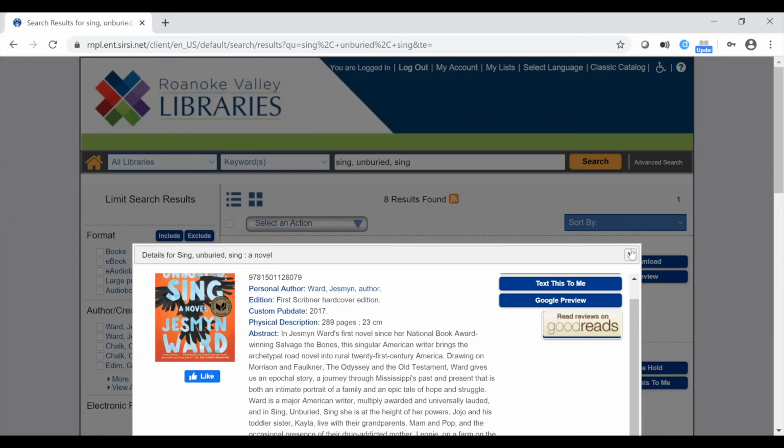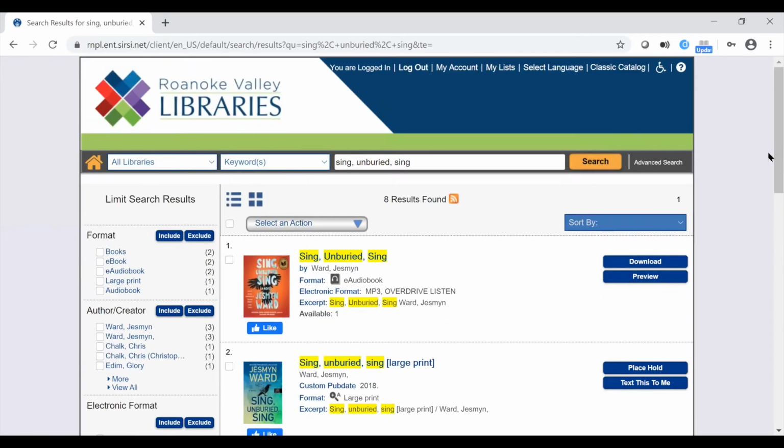So that's one way to place a hold if you know precisely what you're looking for. But let's say you don't know quite what you're looking for and want to see what's available.